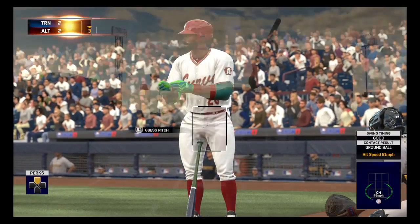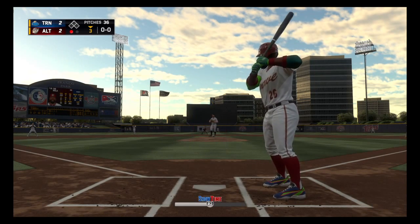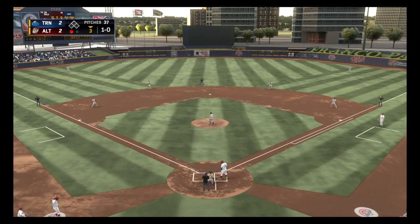Now batting, Tim Money, 0 for 1 at shortstop. And a layoff fastball here in a good spot, but ruled a ball, 1-0.